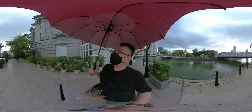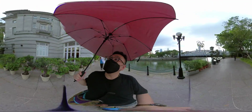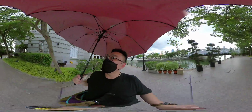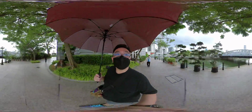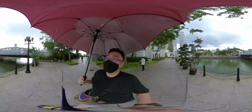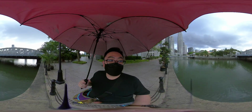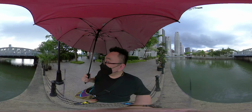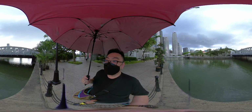So where we are now is along the sides of the Fullerton building itself. Very interesting. Look at the architecture. Very colonial. And we're coming up to this bridge, Anderson Bridge. Let's take a look at Anderson Bridge. The structure of Anderson Bridge is largely very, very different from the one that we crossed earlier, Cavanagh Bridge. Reason being, Anderson Bridge was designed to be a vehicular bridge.